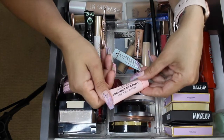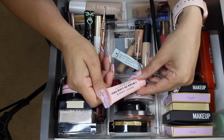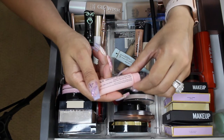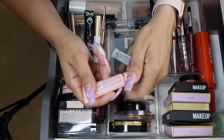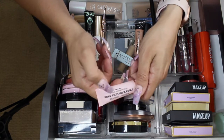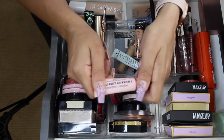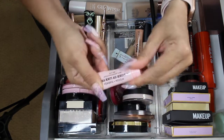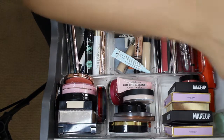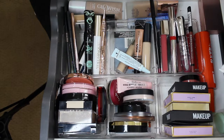I pulled this primer in, and then I pulled in a different primer, which is this guy. This is the I Woke Up Like This Skin Perfecting Primer. The brand is Sophia and Mabel, I guess. This came in an Ipsy, and this is supposed to be a full size, which I find hard to believe. It's only 10 mils, so I don't know. I guess it is a full size. Usually a full size would be like 30 mils, right?